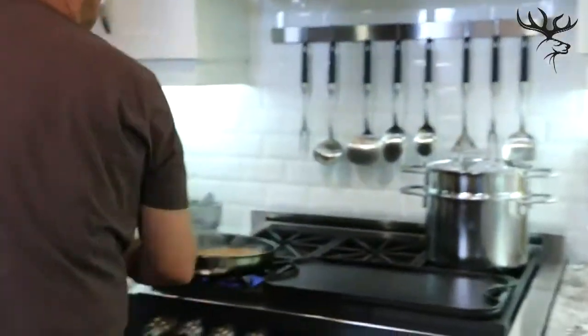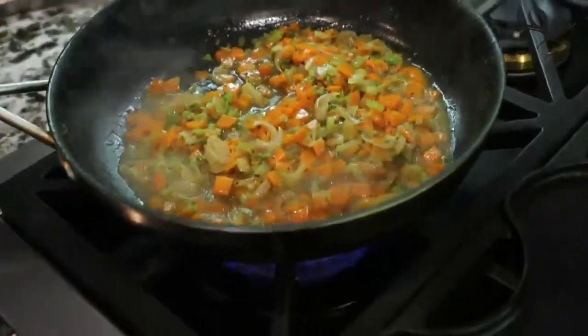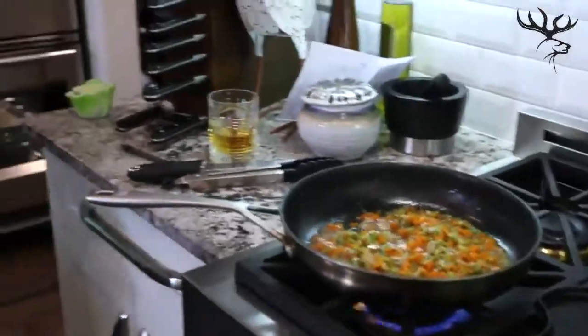I think it's time now. This is almost dry. Yeah, that's almost dry. We'll let that continue to cook for a minute. I think what we'll do is we'll take a trip out and talk a little bit about what's going on out in the garage. That's the best part.